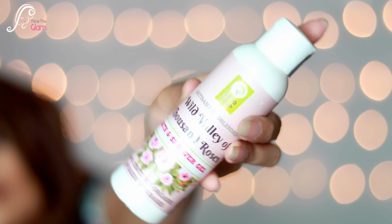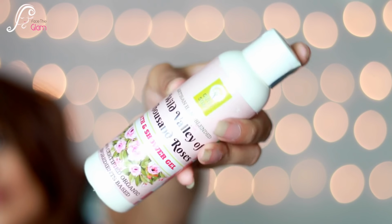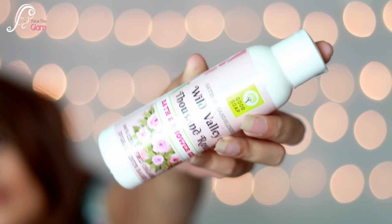Then I see, oh okay, this is by Good Soap, and this is the Artisan Hand Blended Wild Belly of 1000 Roses Bath and Shower Gel. Alright, this is a shower gel, 100% certified organic ingredient based, and the amount of product I'm getting here is 100 ml, and this one retails for 550 rupees. Whoa, it's quite expensive for a shower gel.